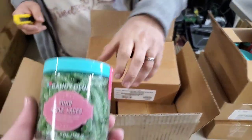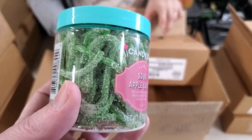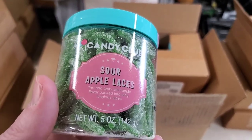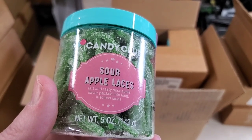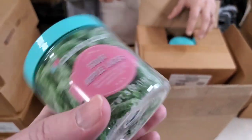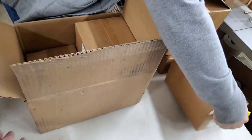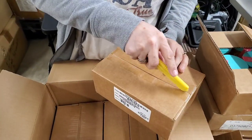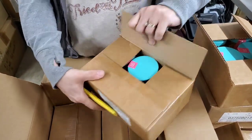Sour apple laces. You could have a tasting of this, but the problem is you'd probably go into a diabetic coma. Tart and tasty sour apple flavor packed into long, luscious laces. Long, luscious. All right. It sounded scandalous, didn't it? Scandalous. Long, luscious laces apple flavor ones.